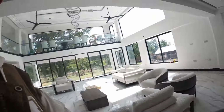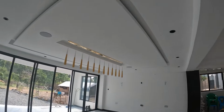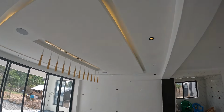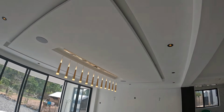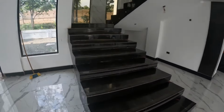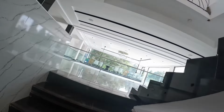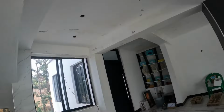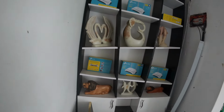Very nice. I'm getting interested in the interior design of a house. Interior design is catching the best part of me. Look. Very nice. Interior design of a house. So you can copy a few designs.